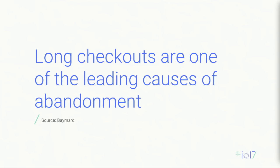And I think the stats reflect that we need some change here. Long checkouts continue to be one of the leading causes of cart abandonment out there. And it makes sense. Here's a question for you. Has anyone in here on a mobile device ever abandoned a transaction because the process was too long or cumbersome? You can raise your hand. Oh my god, that's way higher than the stat, by the way. So that's amazing. And me too.